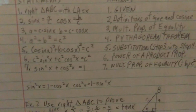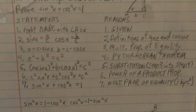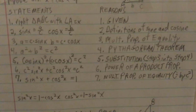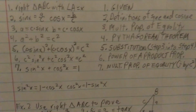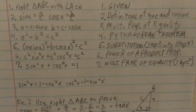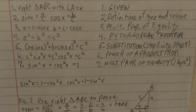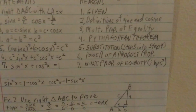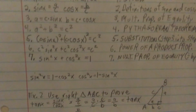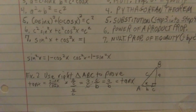And we can use the Pythagorean theorem to say that A squared plus B squared equals C squared. Now substituting in step 3 for 4, we have C times sine x squared plus C times cosine x squared is C squared. And then C squared sine squared x plus C squared cosine squared x is C squared, power of a product property. And then we have C squared parentheses sine squared plus cosine squared equals C squared. And by the multiply property of equality, we can divide both sides by C squared, leaving us sine squared plus cosine squared equals 1.